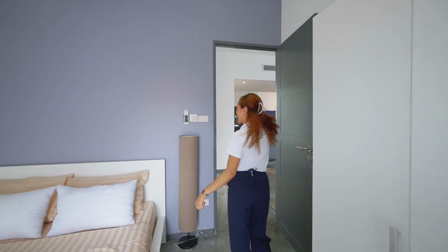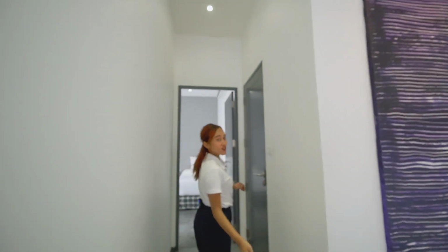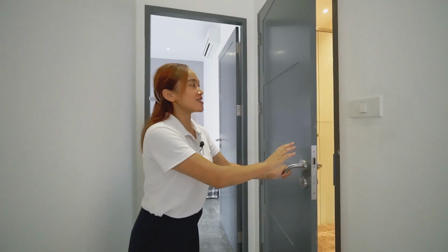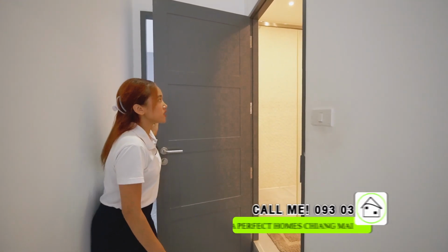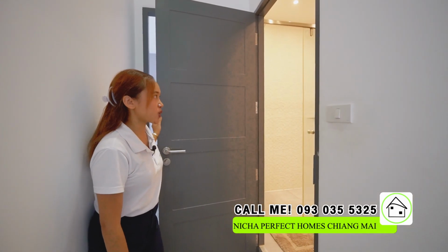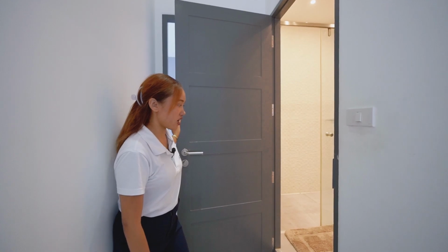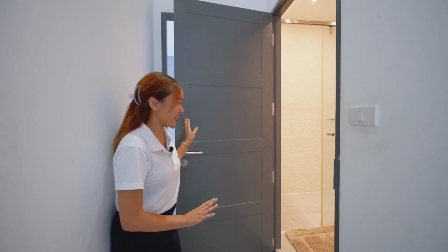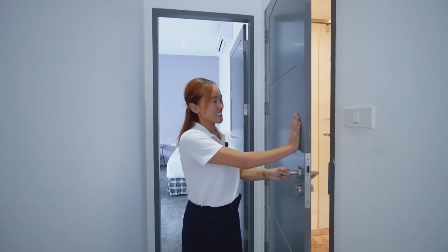So let's go see another room. But before that, here's a bathroom right here as well. In the shower, they have a hot water and cold water system, and they separate the dry and wet areas. So really nice.